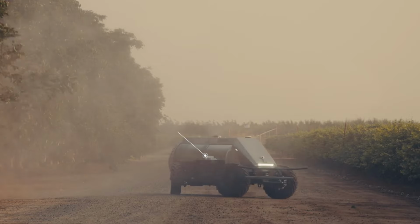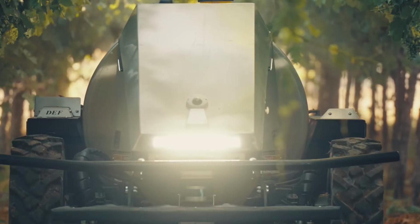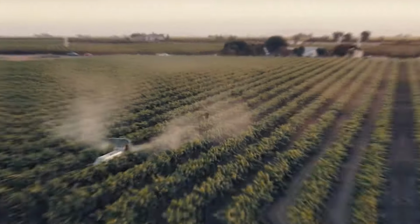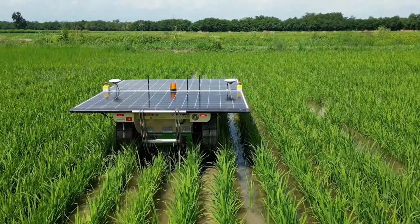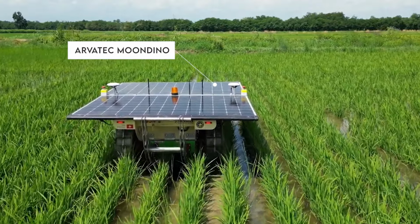Now check out the Mini Guss Autonomous Orchard Sprayer, an advanced machine built for high-density orchards and vineyards, boasting an advanced GPS and LiDAR system for seamless navigation. It also allows customization and enhancement for improved precision and productivity. This machine closely resembles a mobile tennis table, but only with a lot more value.